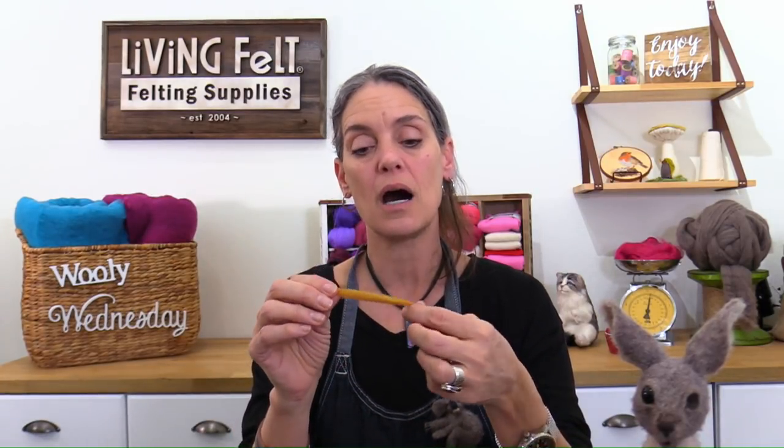So you might want to practice on an even thinner skewer if your sculpture is very small. If you're making a poodle or something, use a kebab skewer so that you get your ringlets really tight. That would be my suggestion if you don't find the natural one that you're looking for.